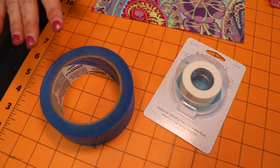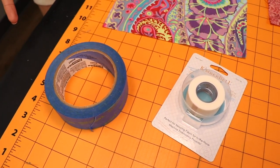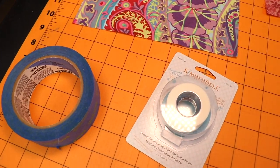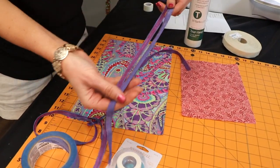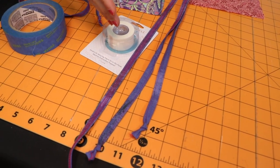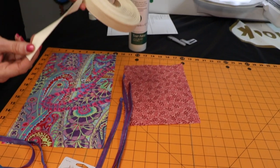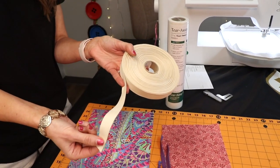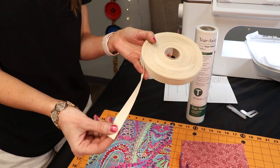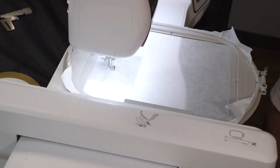In a pinch, you can use painter's tape, just regular old painter's tape, or scotch tape if that's all you have. You will also need 4 straps of some sort of material. Now, I've made mine with a serger, and we'll show you in a minute how to make those, but you could use grosgrain ribbon, you could use twill tape, whatever you have on hand to do the straps with. This design is available on our website, cottonblossomfarm.com.